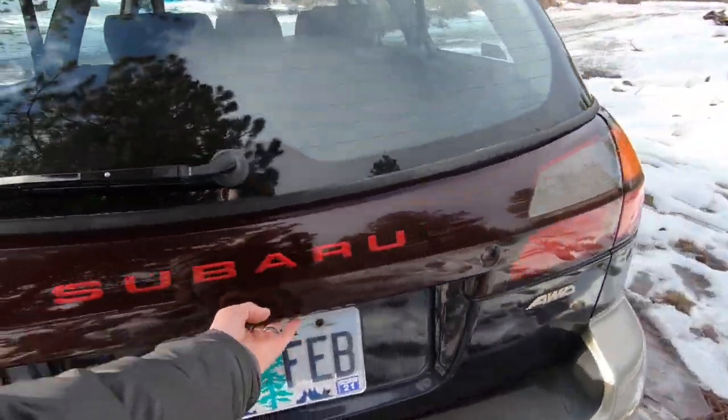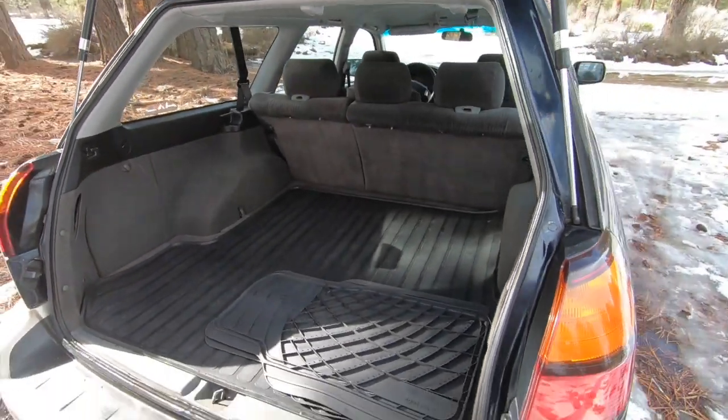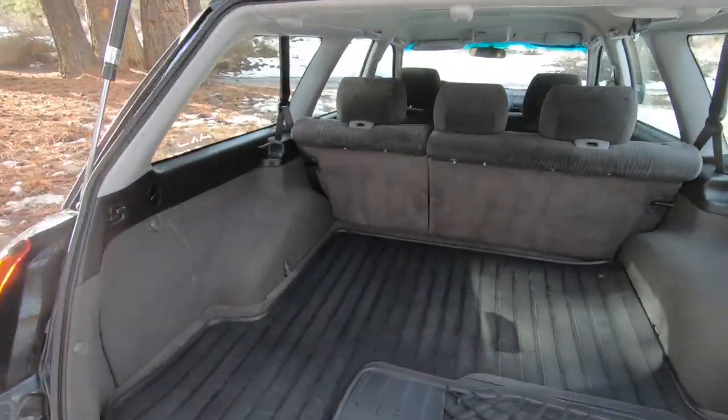And then coming around to the rear of the vehicle, you'll see that it's very spacious back here. A lot of cargo space, and the square dimensions of the Outback help to really maximize this space as well.